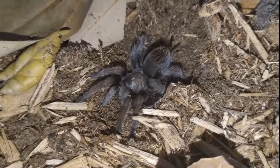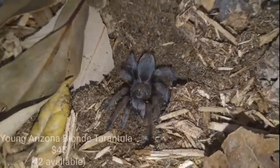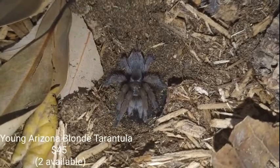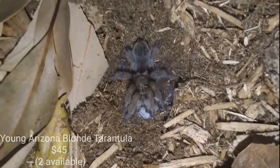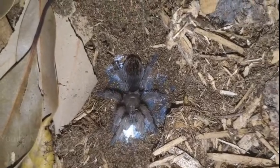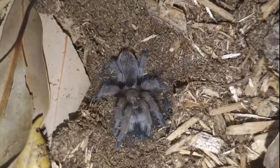We also have two small-sized Arizona blonde tarantulas available. Arizona blonde tarantulas, as the name suggests, are from Arizona. These tarantulas make very great first pets or first tarantulas in a collection. They are tolerant to being handled and have fairly simple care, making them a good choice for beginners.